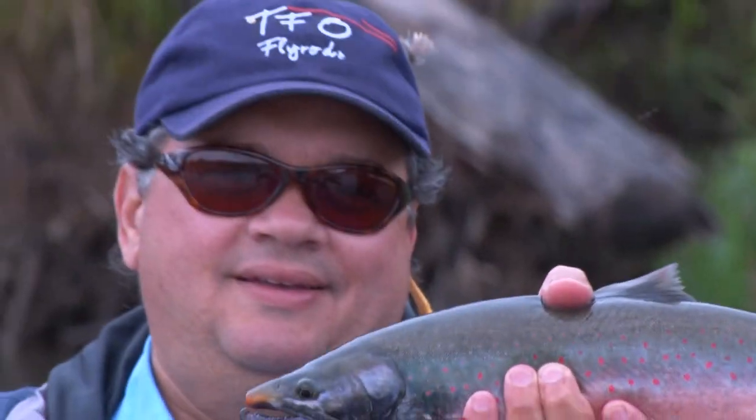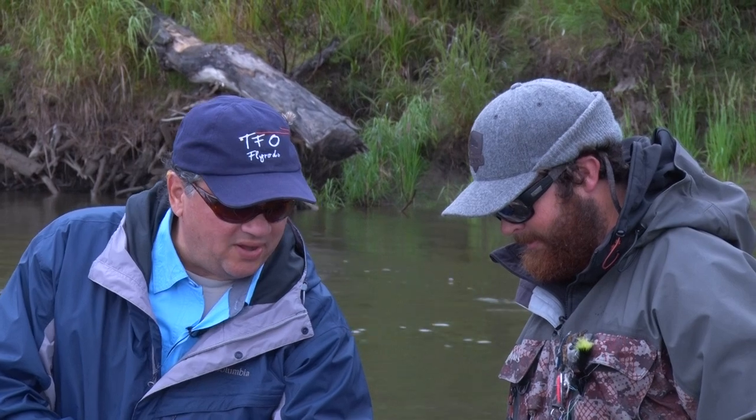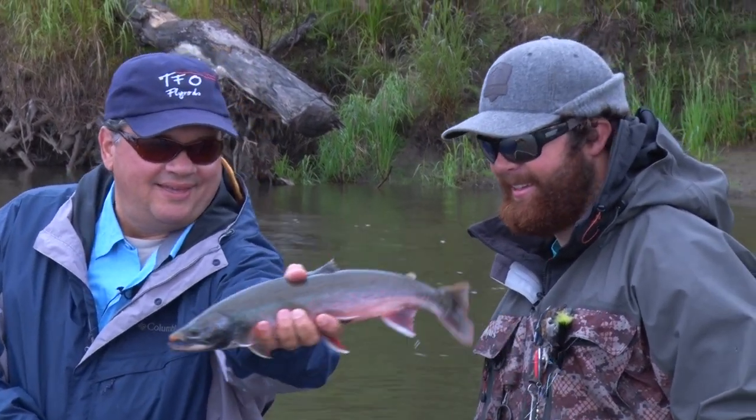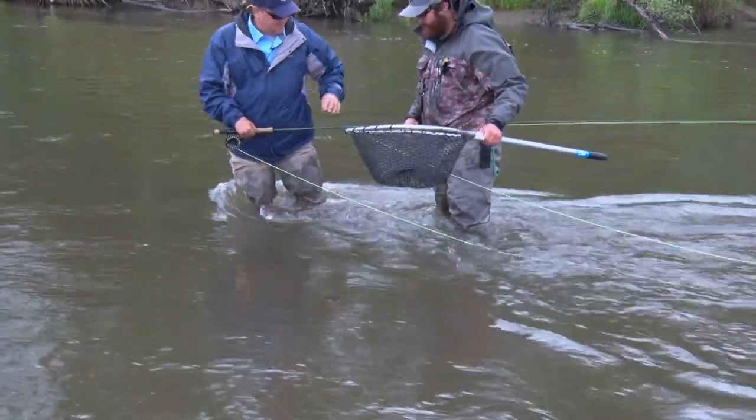Good firm grasp. Look at that fish, I mean, Joe. Beautiful polka dots and pinks and these Cheeto lips on them. All right, buddy. There he goes. All right, good start, man.